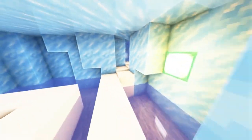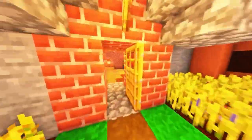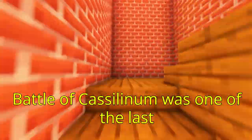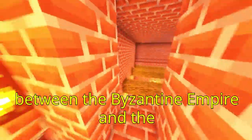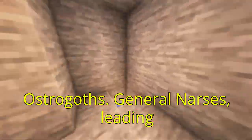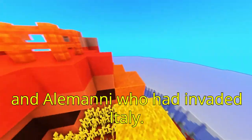14. The Battle of Casilinum, 554 CE. Byzantium's final victory in Italy. The Battle of Casilinum was one of the last major engagements of the Gothic War between the Byzantine Empire and the Ostrogoths. General Narses, leading the Byzantine forces, crushed the Franks and Alemanni who had invaded Italy.